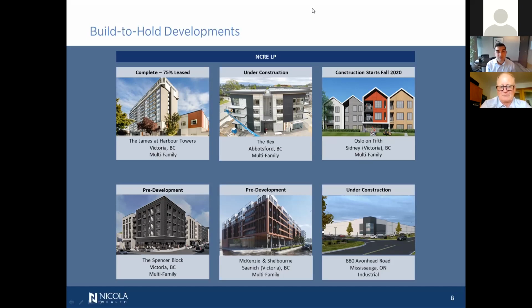We basically stripped it down to the concrete. The building just finished in April. We're over 80% leased, which is amazing because we opened the doors April 1st. And this is a jewel in our portfolio. It's 2 blocks from the Parliament buildings, and this building is going to be a great performer for many years to come.